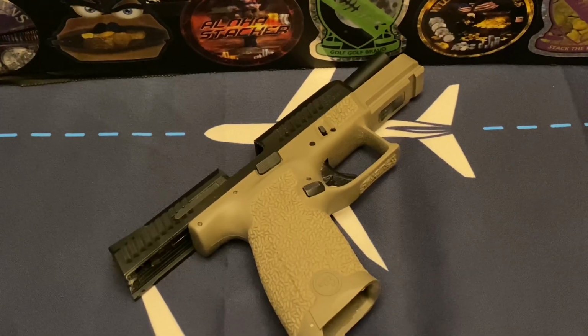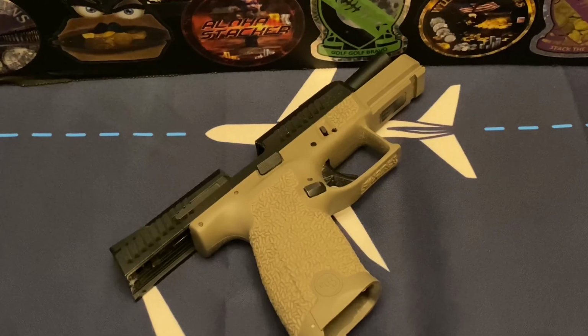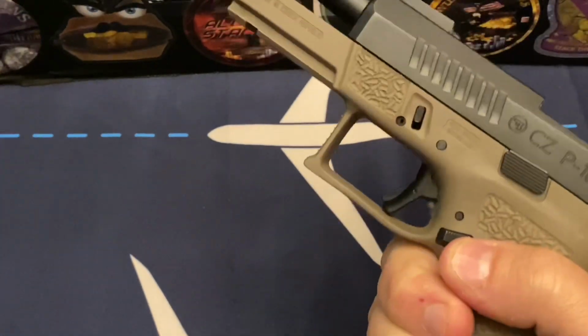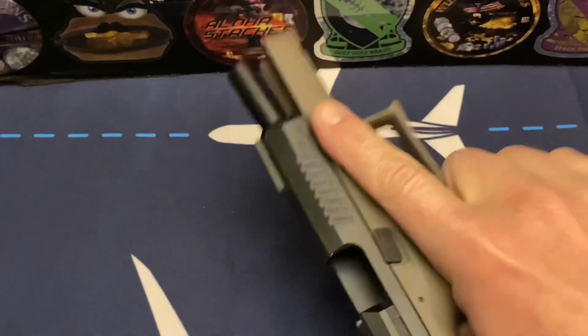Today we're talking about my top 5 reasons that my CZ P10C is my everyday carry weapon. Stay tuned.